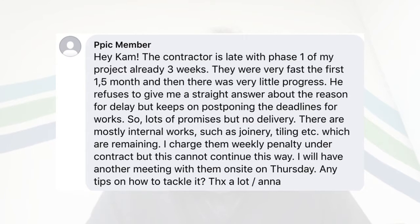So Anna's charging him a penalty each week as well. Charge him a weekly penalty, she says, under the contract, but it continues to happen. Got another meeting on Thursday. Any tips on how to tackle it?